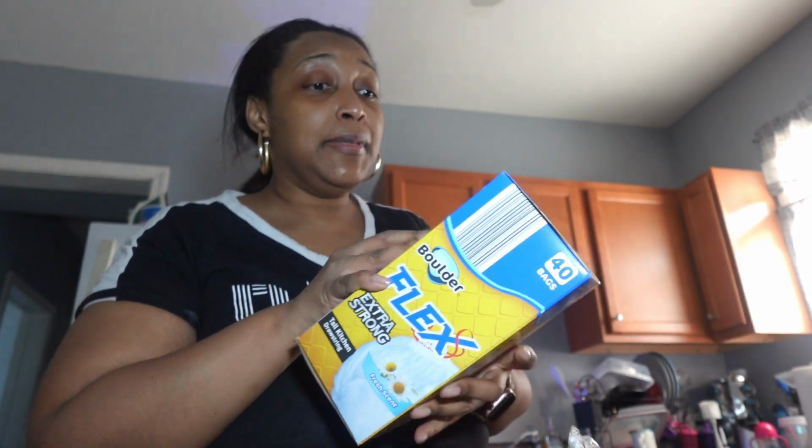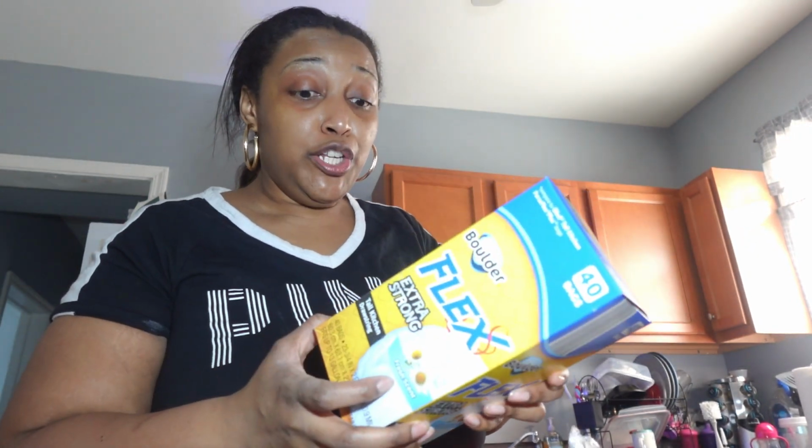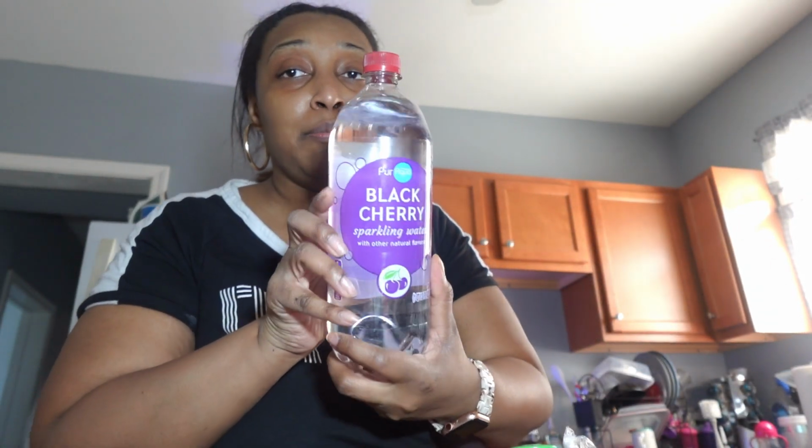Got us some garbage bags from Aldi's, because if you didn't know, all this type of stuff is going up. I got these for $6.99. Key lime sparkling water. Got one of these. And then I got the black cherry sparkling water from Aldi. I gotta make some room, y'all, because I gotta be rid of all these old candles.